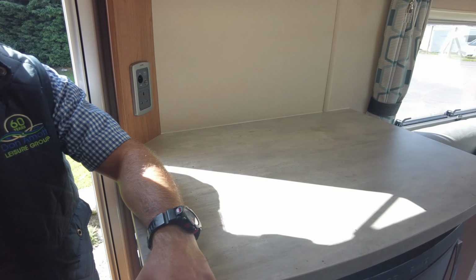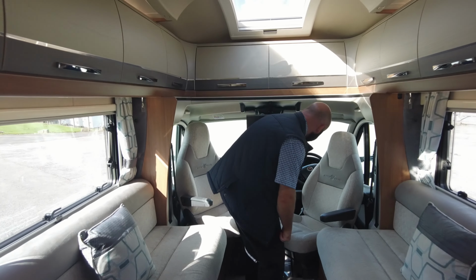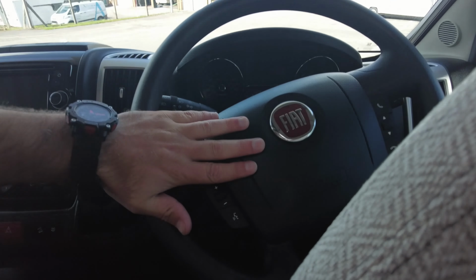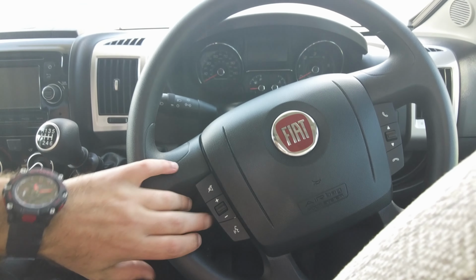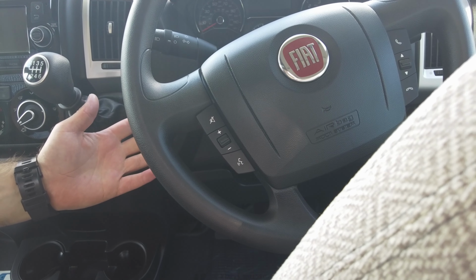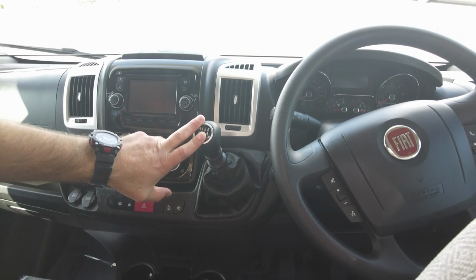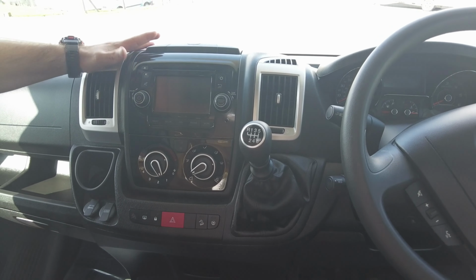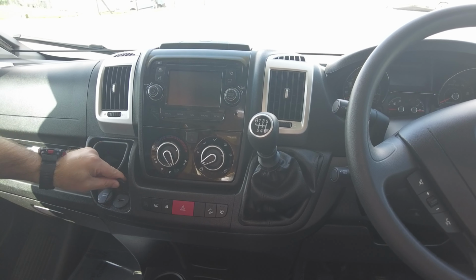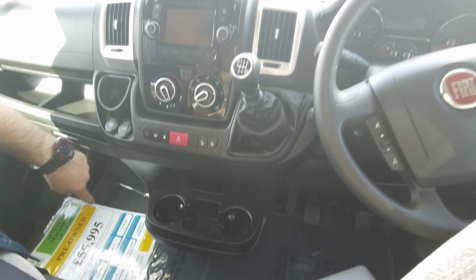All right, coming in, we'll start at the front and then we'll work our way back, if that's all right, Wendy. Yeah. So front here, obviously it's on the Fiat chassis, like I said. On the steering wheel, got all your volume controls, etc. Back here, you've got your cruise control. Yep. Obviously 6-speed manual. In here, you've got your satellite navigation, Bluetooth connection for your mobile phone. You can connect items using USB as well. And you've got that connection just down here with your few cup holders.